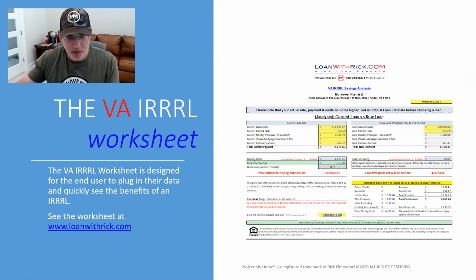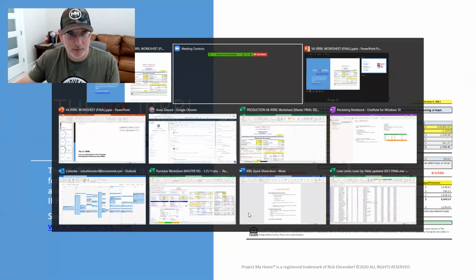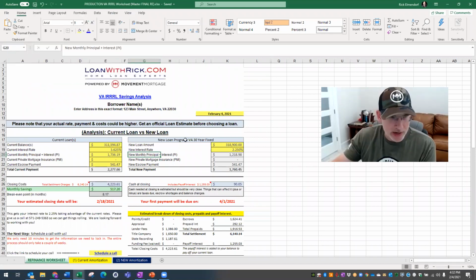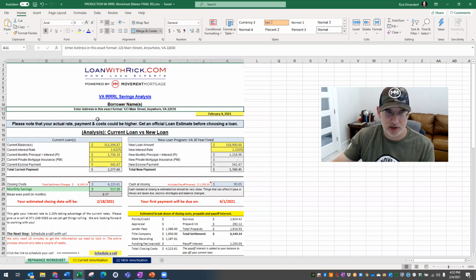Let me go ahead and share my screen on the other piece of this, and I'll go into the production side of this. I'm going to put myself over here. All right, so this is the VA IRRRL savings analysis worksheet. Really put your name in there, put your address, make sure it's in this format.